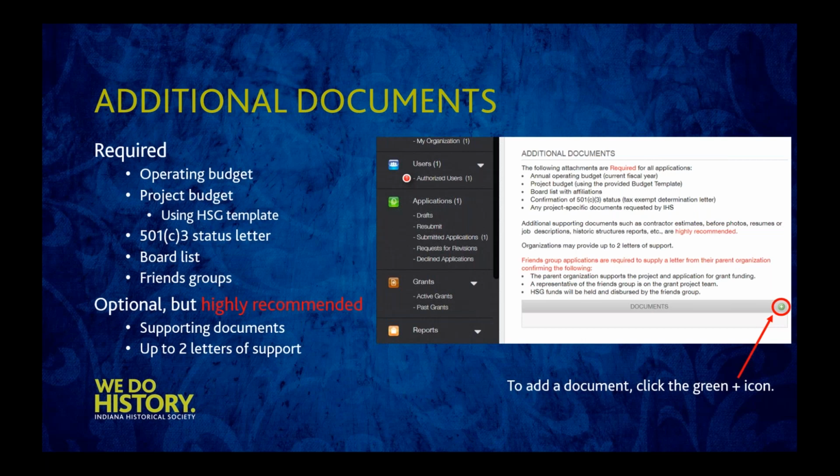Please be judicious in selecting your attachments, though. You do not want to fatigue reviewers by adding unnecessary documents. Choose the ones that are going to help strengthen your case the most.